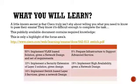Okay, and so I design all of my classes. I've already said this in every other video, and anytime I do the design of courses, I always go out and visit Cisco's website, and I build the blueprint around the required learning for each exam. And so the required learning for the CCNP Switch exam is right here. They're not shy about telling you what you need to know to pass the exam, because they know even if you know those things, discovering and really mastering and learning each of those things is difficult enough by itself.